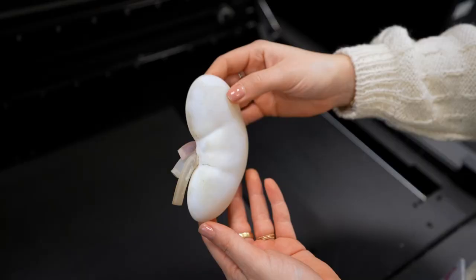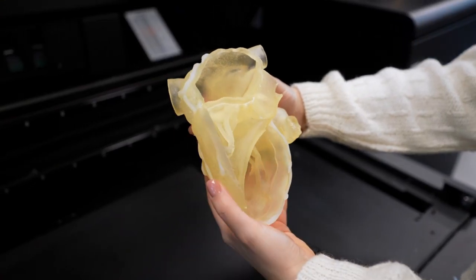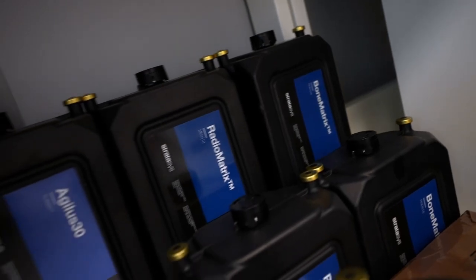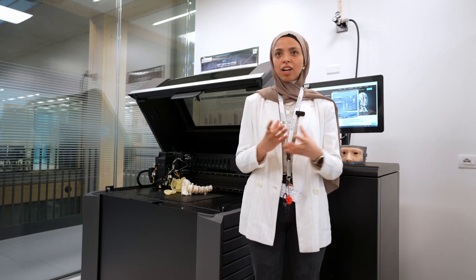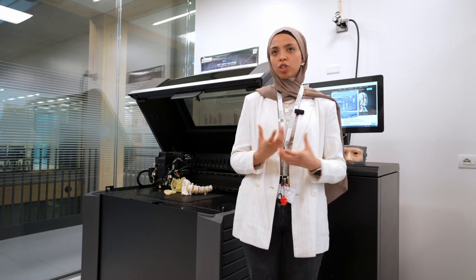The choice of the material depends a lot on the request of the surgeon, because if the surgeon wants to recreate the consistency or the texture of the organ, we basically use matrix materials, so bone matrix, gel matrix, and tissue matrix. While if the primary objective of the print is to understand the interaction between the various organs, we usually use the Vero material, which is a more rigid material.